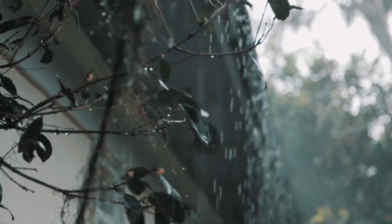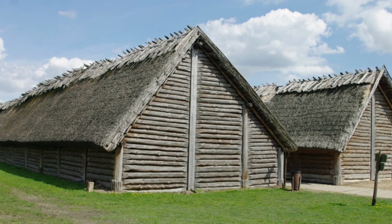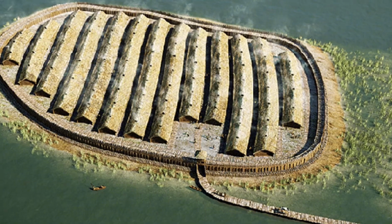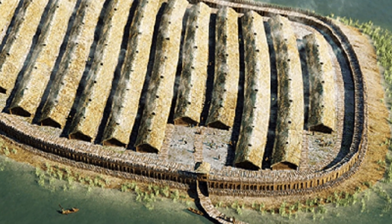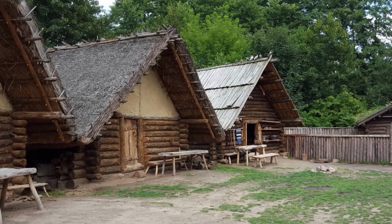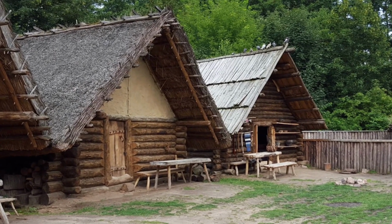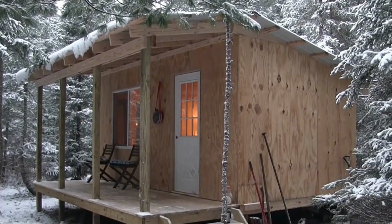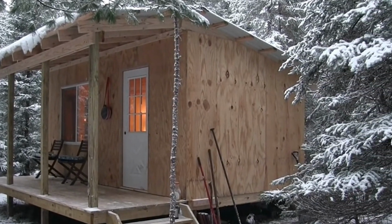Cool, covered, protected from contamination. At the Iron Age fortified village of Biskupin, Poland, archaeologists discovered drainage channels and water collection points built directly into roof lines centuries ahead of formal plumbing. No filters, no pressure systems, just slope and gravity. Modern off-grid cabins still use the same concept, only now with plastic pipes and steel tanks.